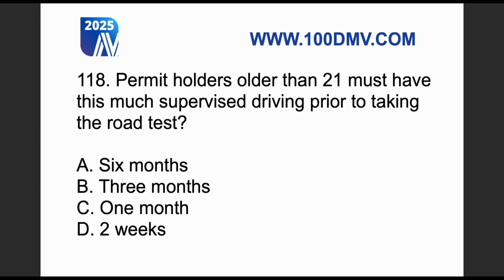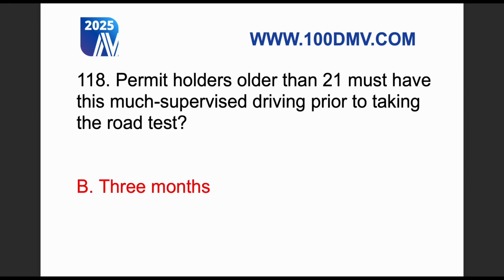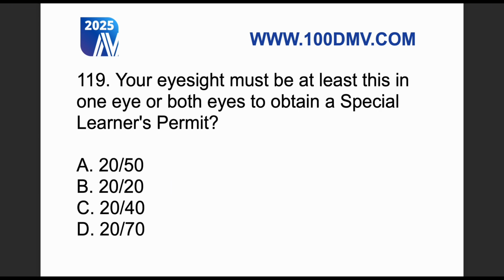118. Permit holders older than 21 must have this much supervised driving prior to taking the road test. A. 6 months. B. 3 months. C. 1 month. D. 2 weeks. Correct answer B. 3 months. 119. Your eyesight must be at least this in one eye or both eyes to obtain a special learner's permit. A. 20/50. B. 20/20. C. 20/40. D. 20/70. Correct answer A.